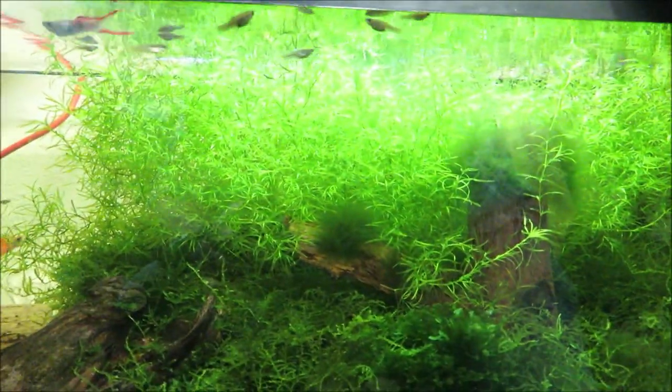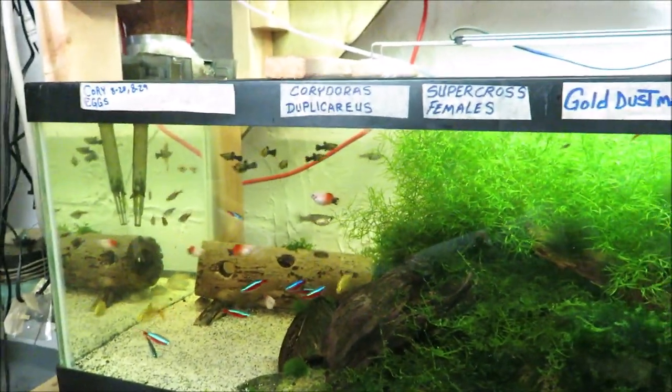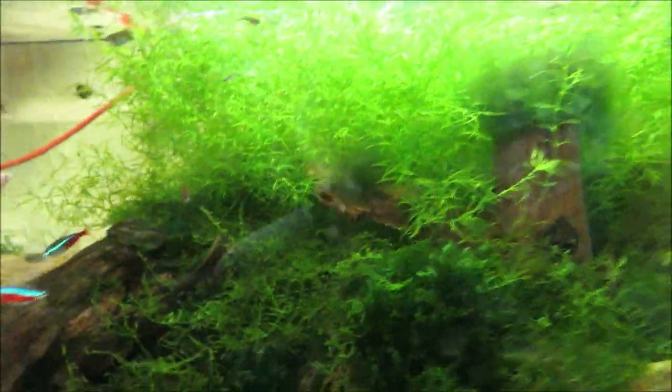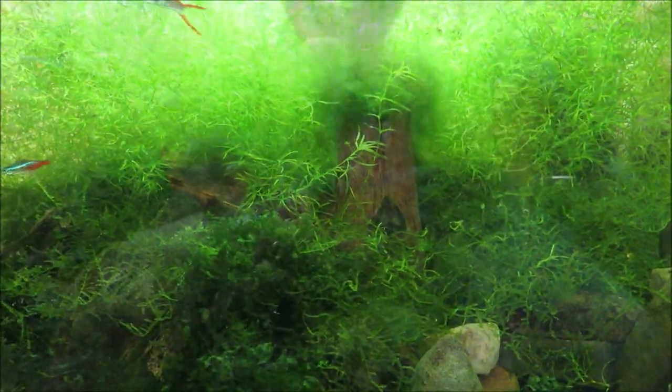I'd rather have the space than the grass. It's nice to have the grass in there, but I mean, come on. This is like a 30 breeder or whatever, and I'm only using a third of it. The fish are only using a third of it. There's some space up front here, but it doesn't get occupied that much. So, all right, hang on. Let me give it a haircut and we'll see how it looks.